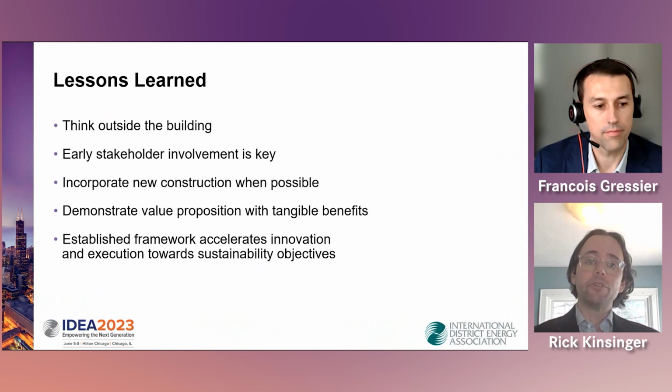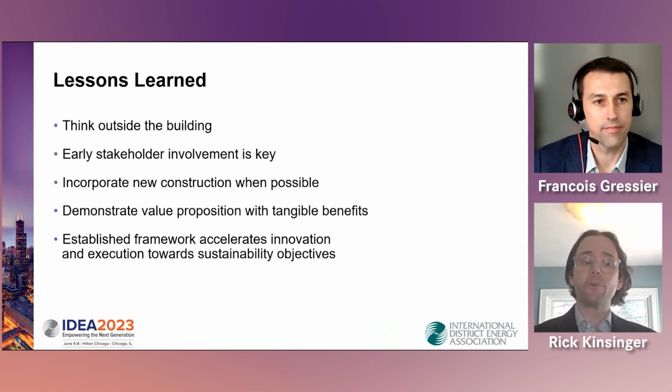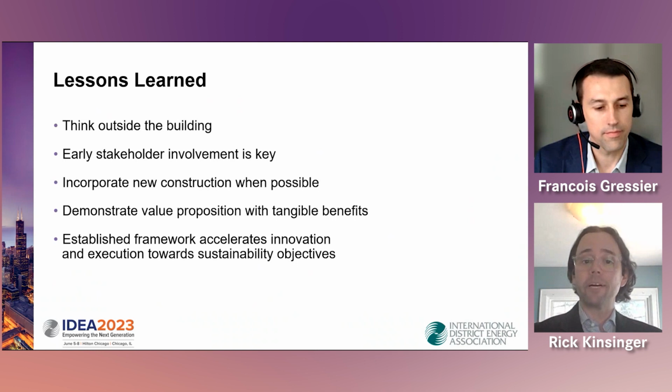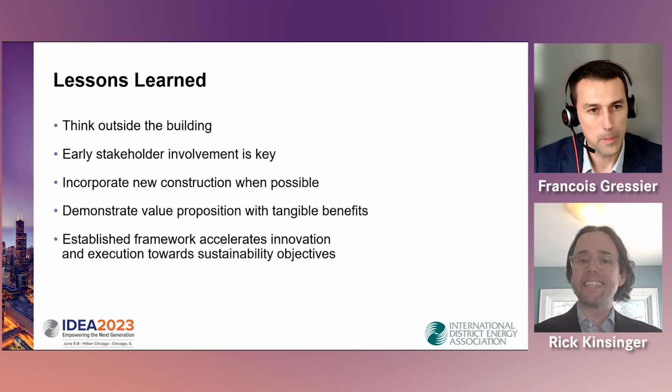So we were able to work with their engineers and say, why don't you send that to us? And we can then, again, the whole is greater than the sum of the parts. We can get more savings out of it. And it saved their project the money from installing that heat recovery chiller. Felt like that was a win-win. So that's the third bullet point, incorporating new construction when possible. Sometimes we tend to think our job is to look at improving existing facilities, but there's always the opportunity with new construction too.